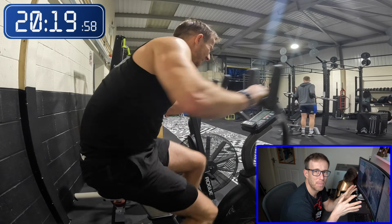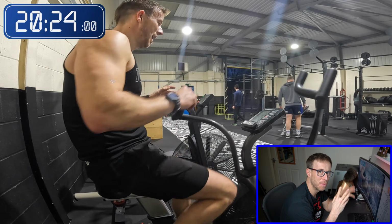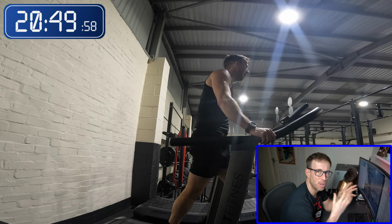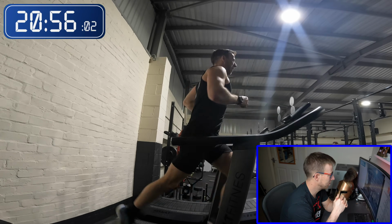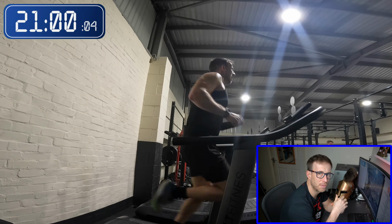As you can see, the gym has become quite a busy place. When we started this simulation, it was literally 2 people, but in that half an hour, maybe 12 people were in there, so I had to start to be a little bit more considerate as I sort of powered my way around the gym. So back onto the next 160 meter run now, and we're coming towards the last quarter of the simulation.